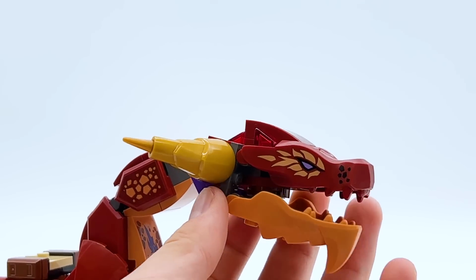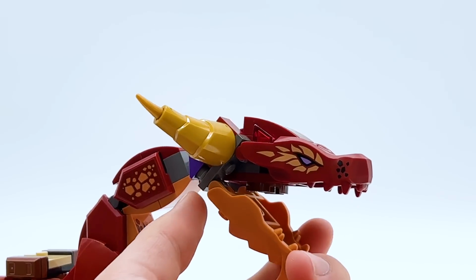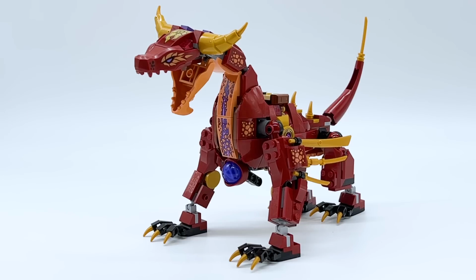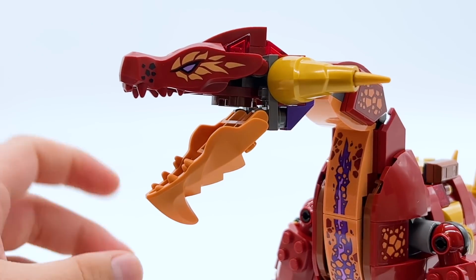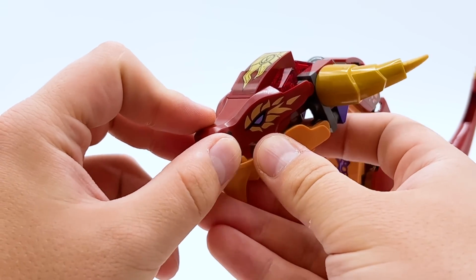For example, if you want to open his jaw up, you can also move those horns up in the back. So now instead of pointing out to the sides, they're arching upwards, and I think that looks so much better. But because of the nature of this piece, you don't have to do that. You can still open the jaw normally and keep the horns down. But yeah, I think those movable horns just add so much to the personality of this guy.